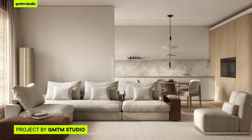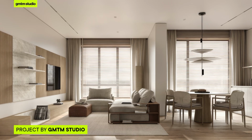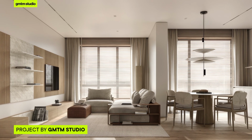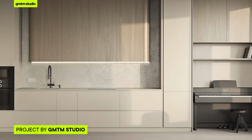Another trick to make a space feel larger is combining multiple zones into one. A classic example is a kitchen living dining area. Instead of having a small separate kitchen, a small living room, and a small dining room, you create one large open space that integrates all these functions. Consider which areas you can combine.